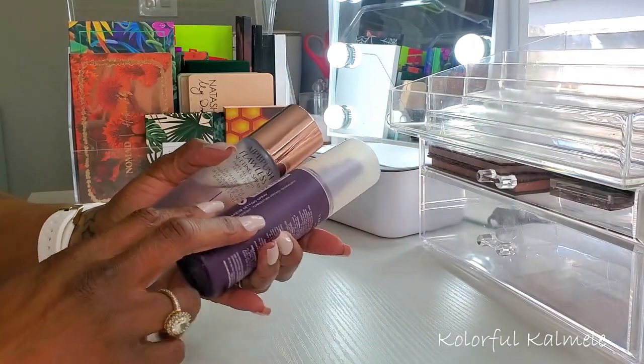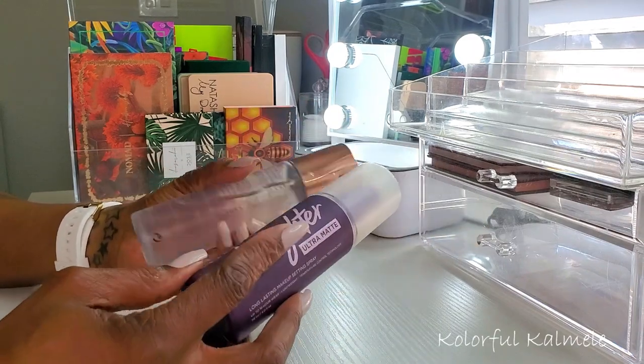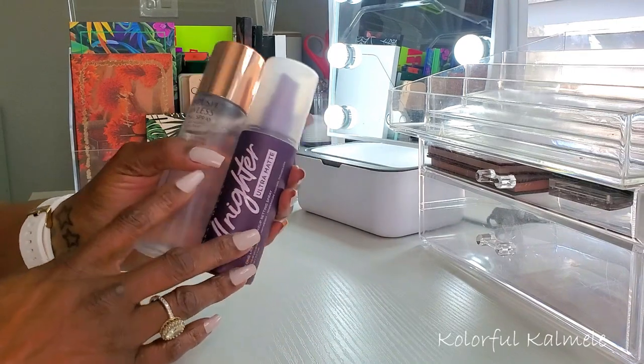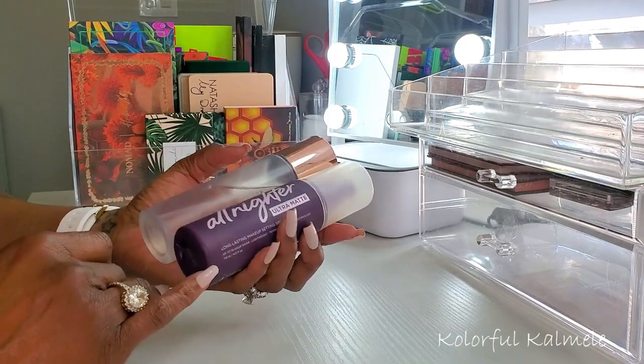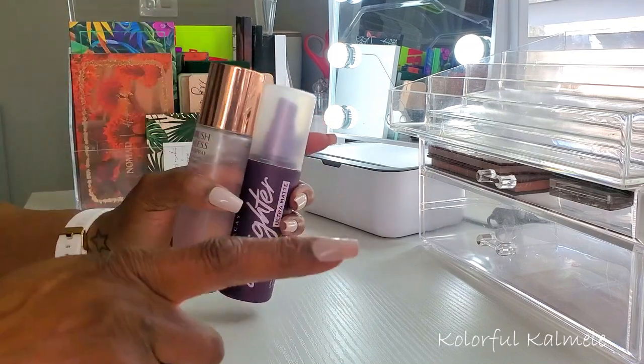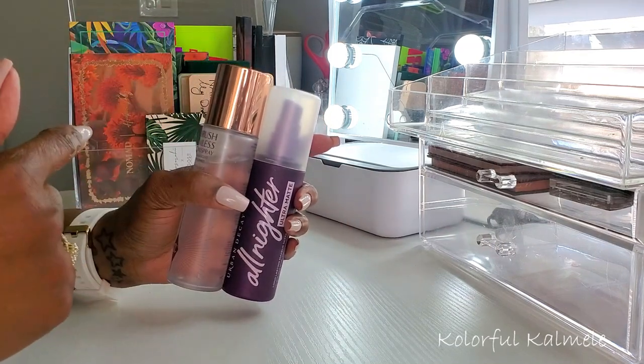I'm going to keep using these, by the way. I need to switch out because I have a lot of setting sprays. But, honey, I don't feel like it. So, I'm going to keep these. So those are the products I've been using. Let's go ahead and just move into the palettes right quick.